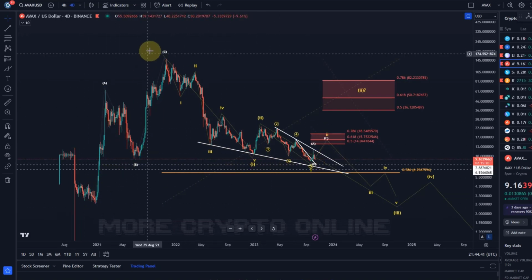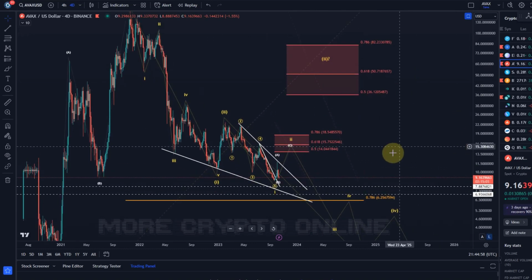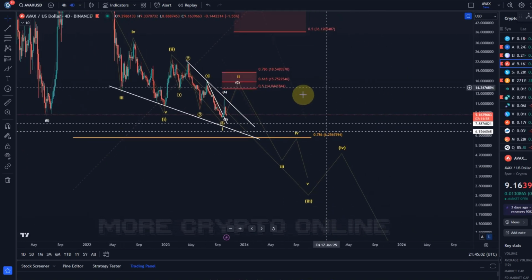So I'm tracking here an ABC structure with a 5-wave move to the downside, which bottomed in December. Then you could argue that this was wave 1 and we already saw a very weak wave 2. And what we see down here could be a leading diagonal in a wave 1. It's basically a disaster chart as long as we don't break above $18.54, we have to expect a third wave breakdown.